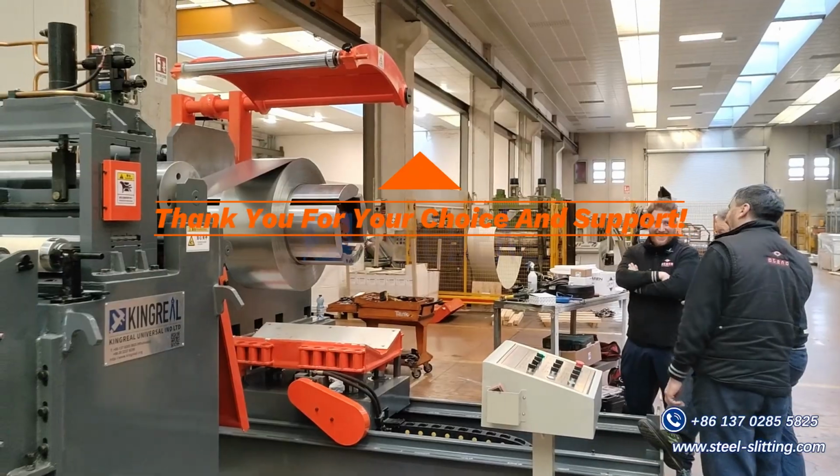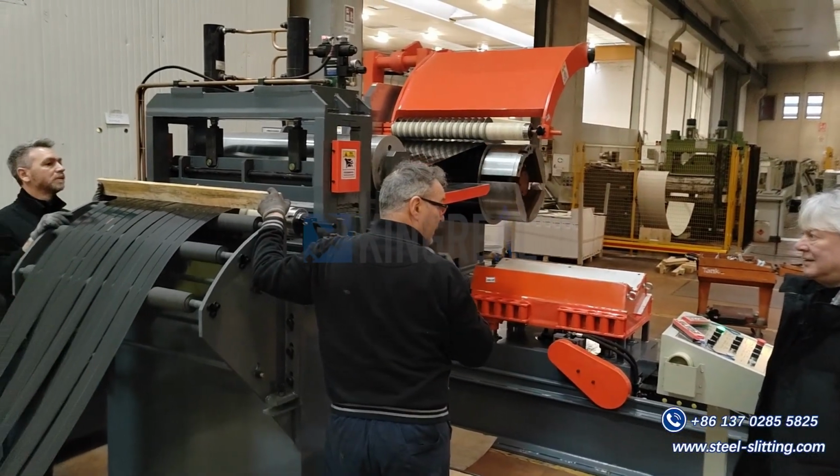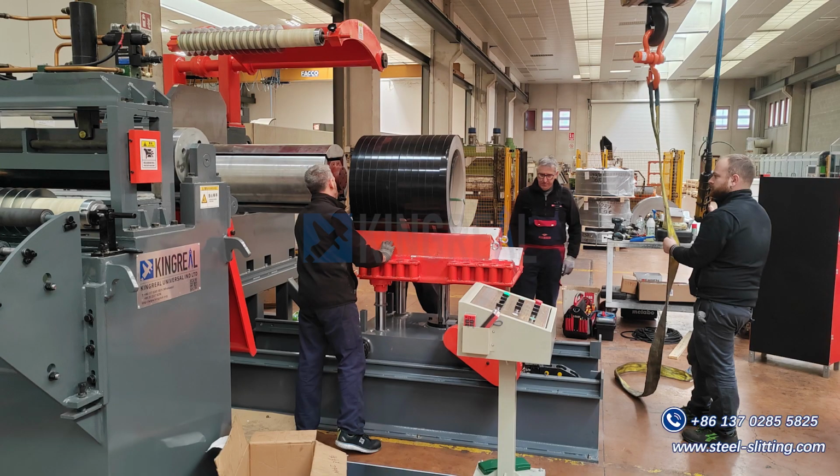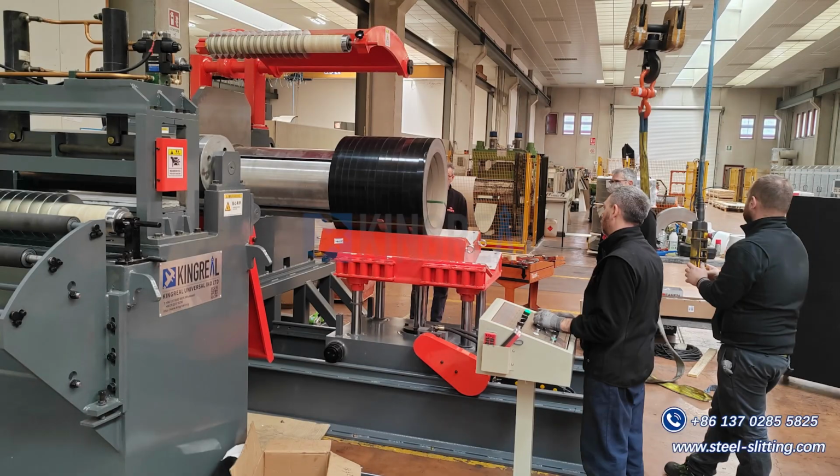Completing the after-sales installation of the metal coil slitting machine in Italy is only the first step in KINGREAL's cooperation with the customer. We are committed to continuing to provide after-sales service and being a long-term partner for our customers.